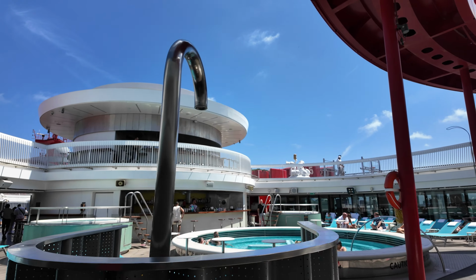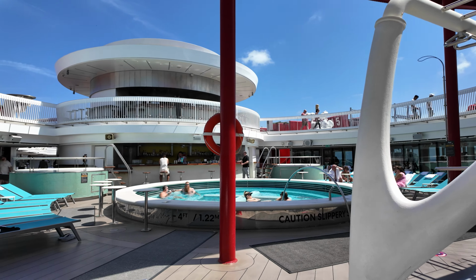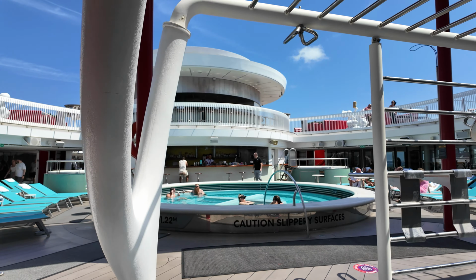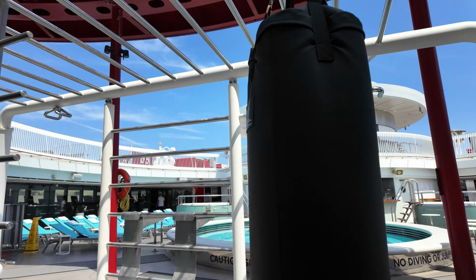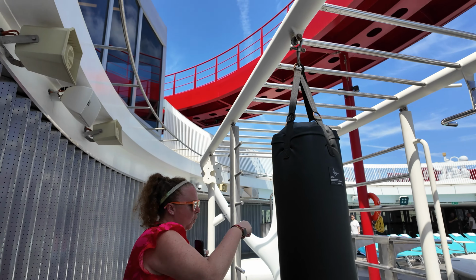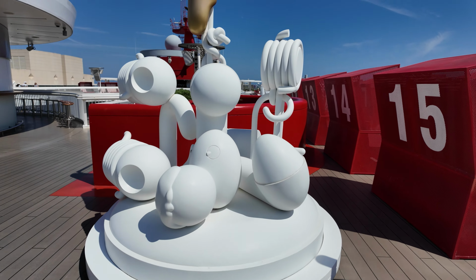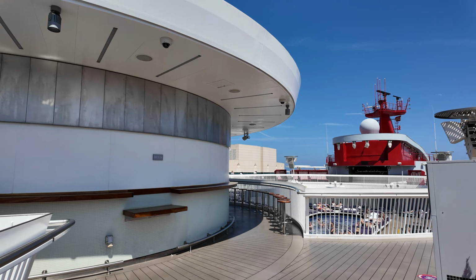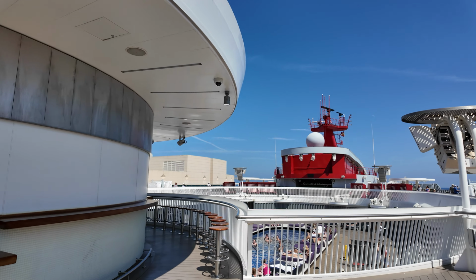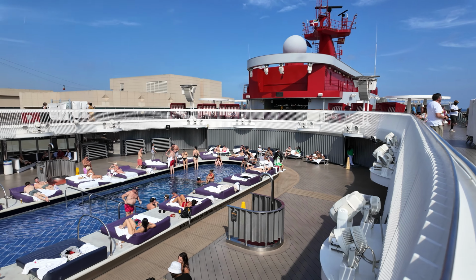As we were awaiting the sail away party, we thought we would explore the upper decks of the Scarlet Lady. The ship has two pools, starting with the athletic club pool. There's also a pair of non-jetted hot tubs here. Ahead of the athletic club, you'll find the aquatic club area and pool.